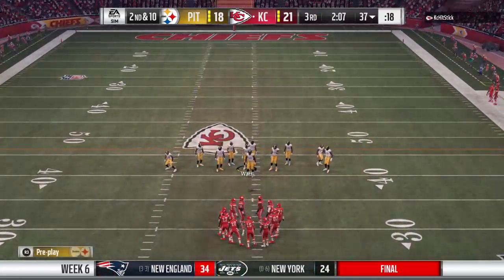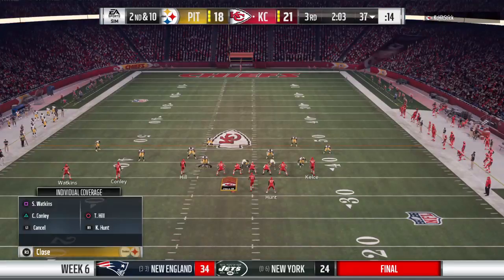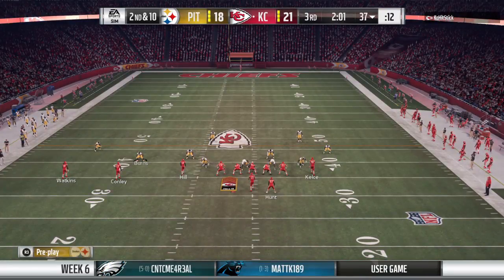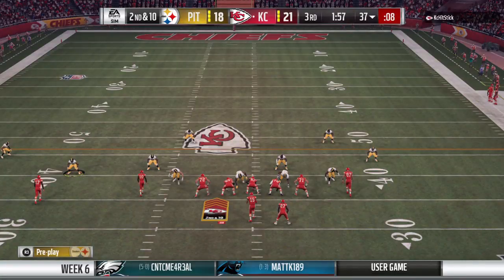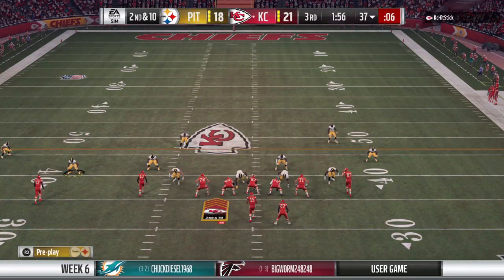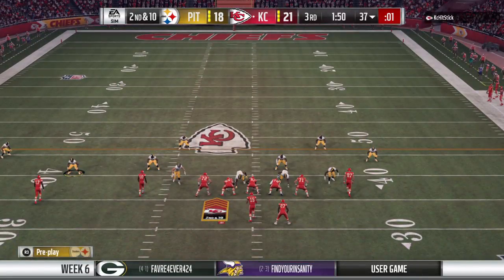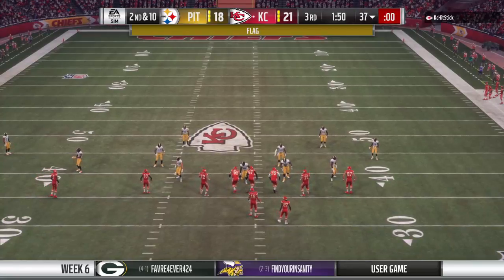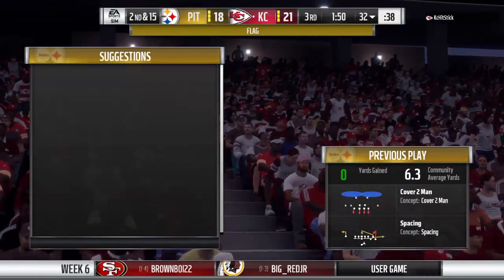So 2nd and 10 here. That's going to set him back 5 yards.